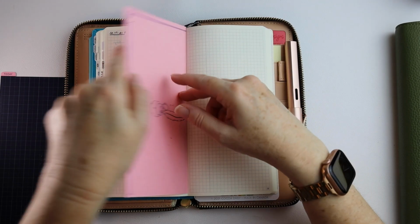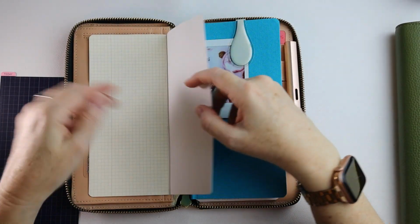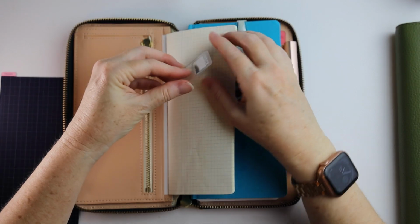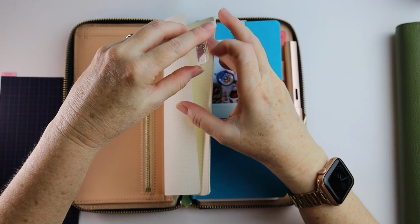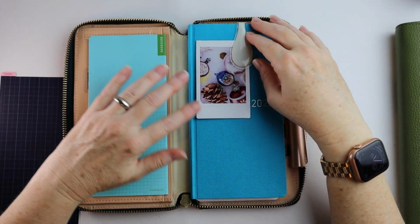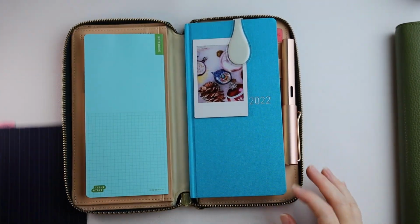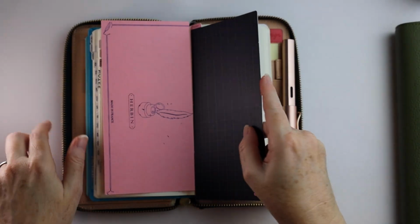So this is kind of my everyday carry. This notebook here, I don't think has anything in it. As you can see by the tab, I'm going to use it kind of as an inbox, potentially a place to jot things down. But since I'm doing rapid logging in the back here, that may change. So we'll see. So that is kind of my everyday carry.